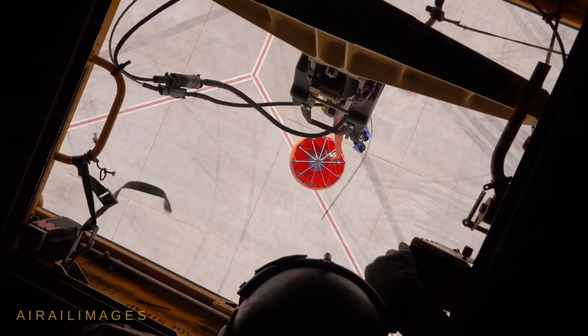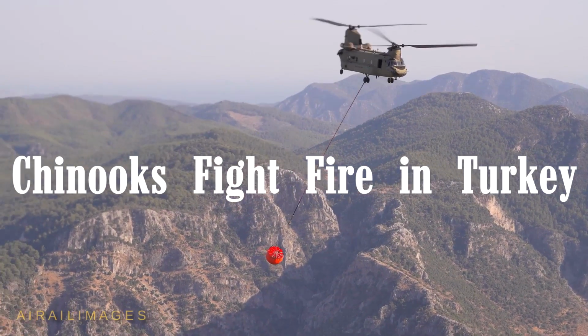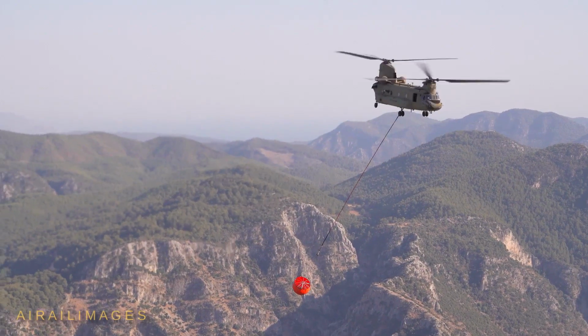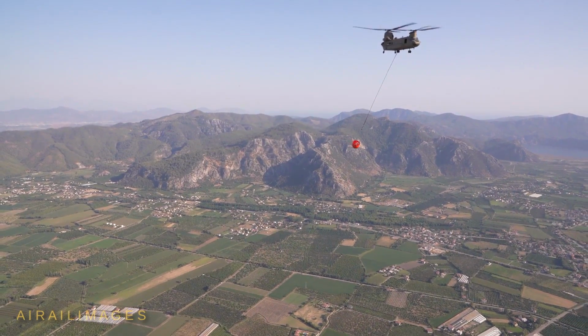U.S. Army air crews assigned to 1st Battalion, 214th Aviation Regiment, 12th Combat Aviation Brigade deployed to Turkey between 10 and 19 August 2021 to assist with aerial firefighting support.